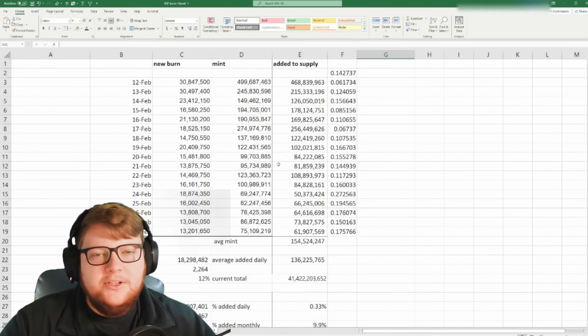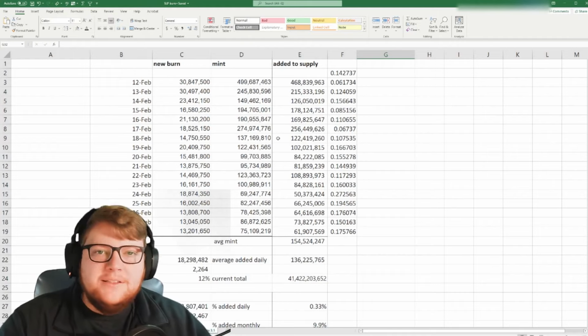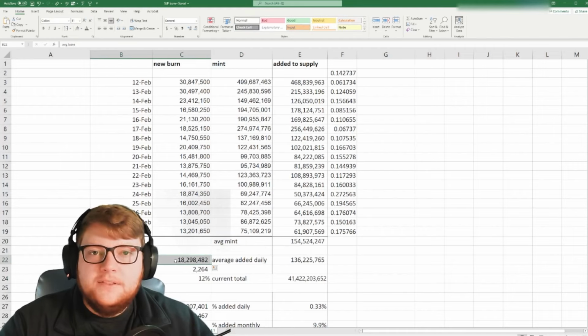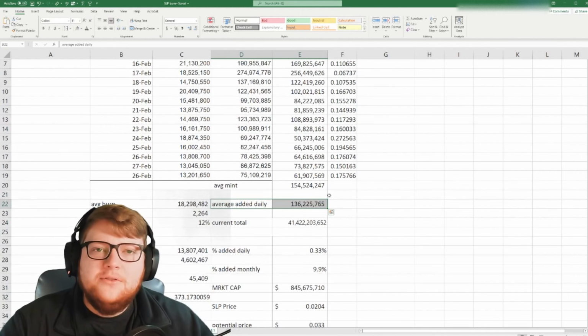The next thing I want to talk to you guys about is I actually took that data we were just looking at, those charts of burn and mint rates, and I imported it into the spreadsheet here so we could dissect this data a little bit more. The average mint over the past 15 days was 154 million. The average burn over the past 15 days was 18.2 million. That leaves an average for that 15-day period of 136 million SLP being added to the total circulating supply every day.